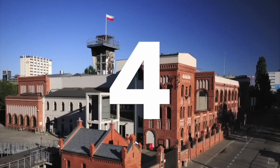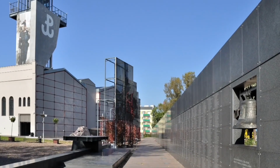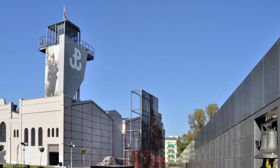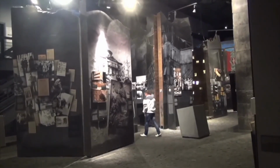Number 4. Warsaw Uprising Museum. Warsaw was famous for withstanding the Nazis during World War II. The Jewish ghetto, where Jews were confined by the Nazis, was the largest in Europe. The uprising, however, was not limited to Jews alone.